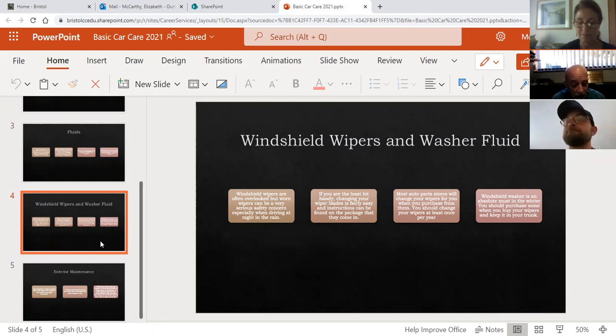Most, if not all, auto part stores sell windshield wipers, and they will replace them for you. If you're a handy kind of person, there are instructions right on the package. And as I think most people do, you can go right online and YouTube it or Google it, and you'll be able to get some pretty easy instructions on how to swap those over.